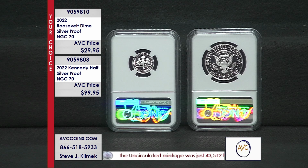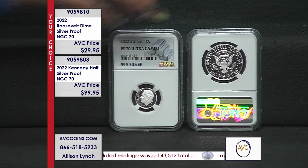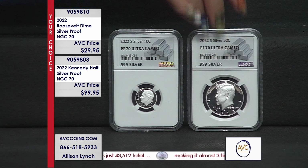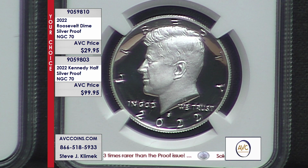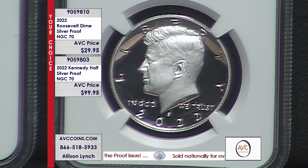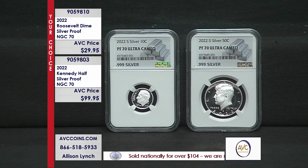Now, let's start with the dime, shall we? 2018, that was .900, just as a reminder. They had about 18,000 coins certified 70. 2019 is when you start seeing the drop-off when they transitioned over to .999. 9,500 coins in 70. 2020, 3,900. 2021, 4,000. Now we're very early in on the grading of the 2022 silvers, but you see it's going from 18,000 and change in 2018 to 4,000 in 2021.